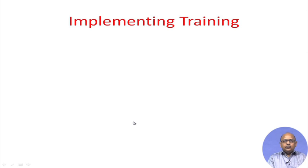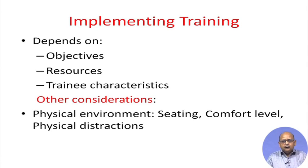Now we have discussed different kinds of methods which are related to three categories, if you remember, that is on the job training, classroom training and experiential learning. So, once you know about these methods, their advantages and disadvantages, and in which context they are to be used, then ultimately you go for implementing that training, right. And the decision about a particular method to be used in delivering the content depends upon the objective of the program, what resources are available, what kind of trainees you have, their training needs, expectations, attitude and behavior.